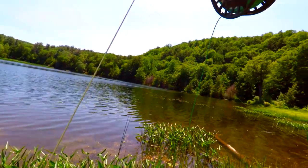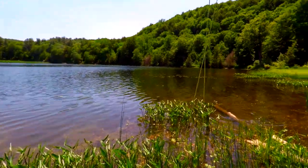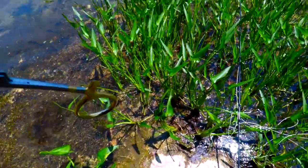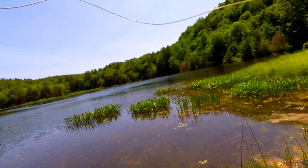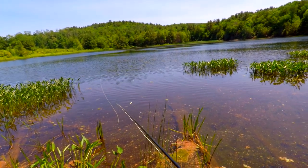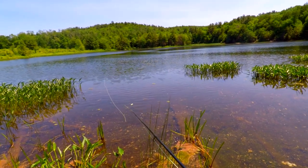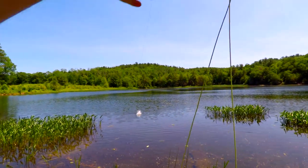There's one. Oh, a little tiny bass. Second fish, little tiny guy. Oop, there's one. I smoked it.